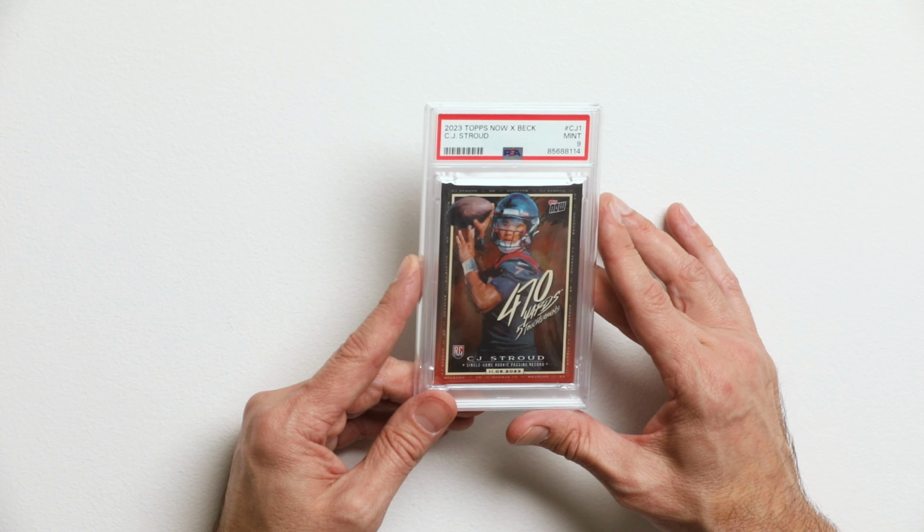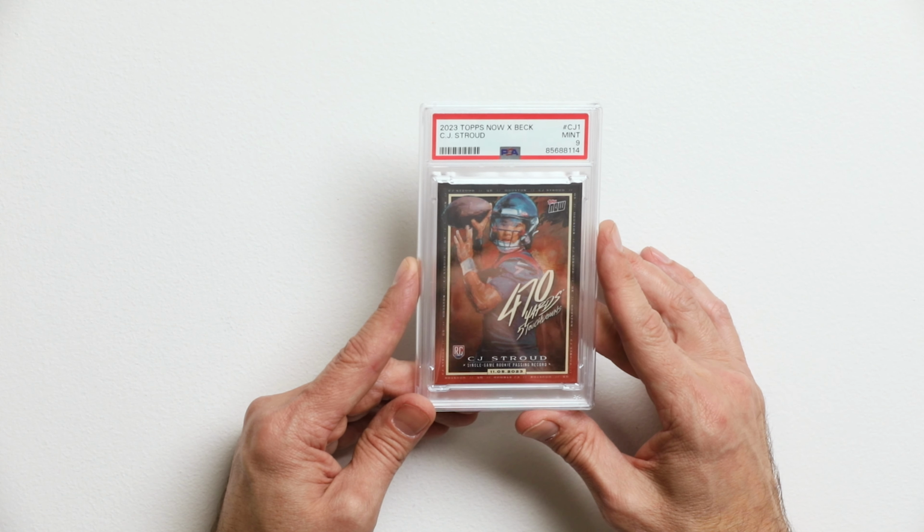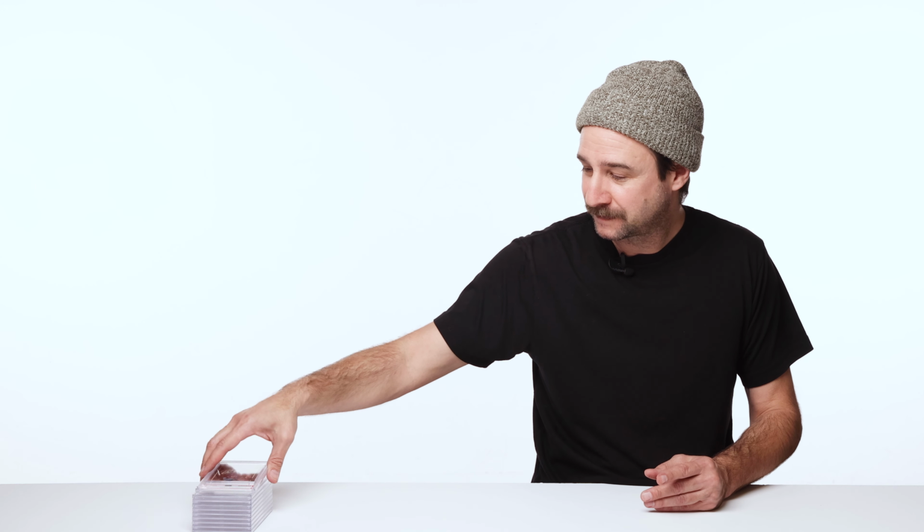PSA 9 on this card doesn't sell for very much. So we'll see. I'll put it up and see what I can get back. But it was a fun experiment. So that's everything for the PSA reveal.